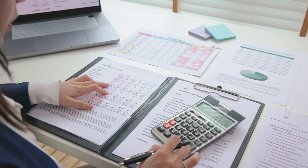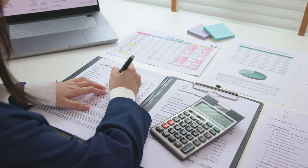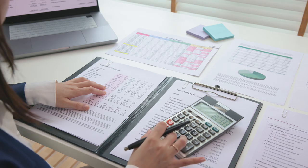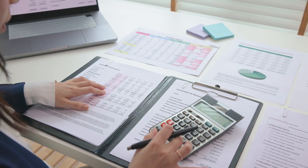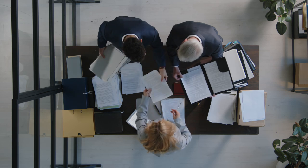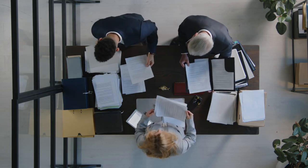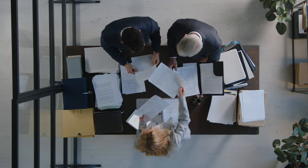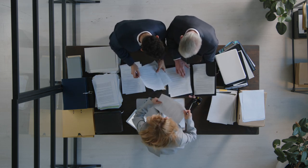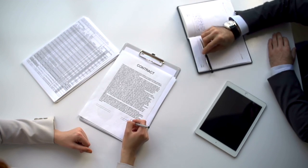Fixed increases. This is the most straightforward and most common type that I see, anyways. The lease spells out how much your rent will go up. It's usually between 2 to 4% annually in the state of Florida from the leases that I see. This provides predictability, which is really good for your budgeting, but you still need to account for it in the long term. So if you're signing a 5 or a 10-year lease, make sure you calculate what your rent is going to look like in year 7, not just in your first year.